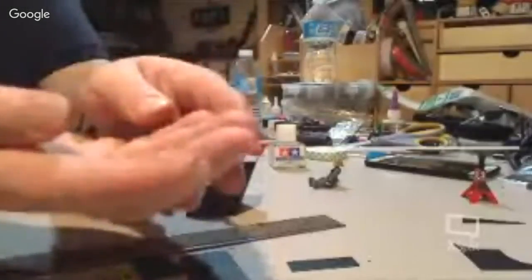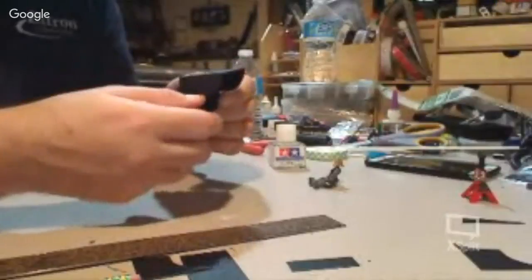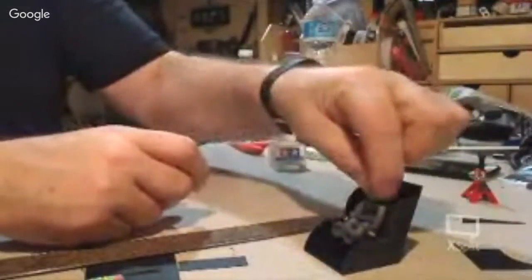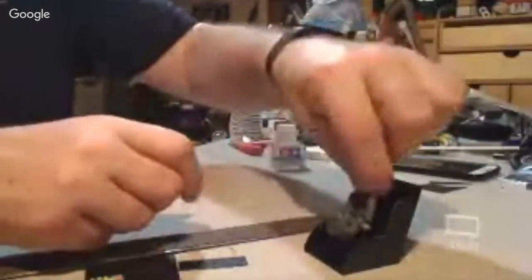Yeah, it's really weird. Styrene is actually melting with the glue, and it's turning my fingertip black. I think I'll pick some styrene up this week. What's weird with the black is you can't really tell. Well, I guess you can tell a little bit of the shape. Hard to tell. It just looks like solid blackness.